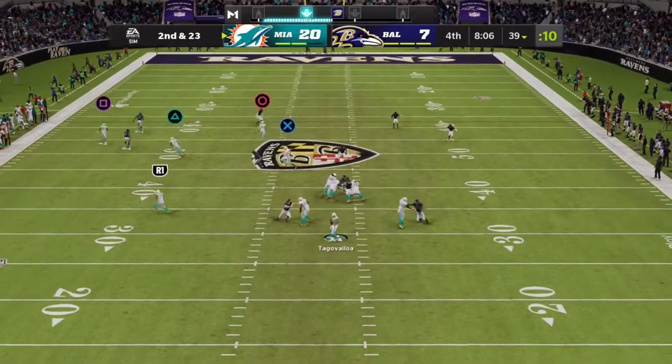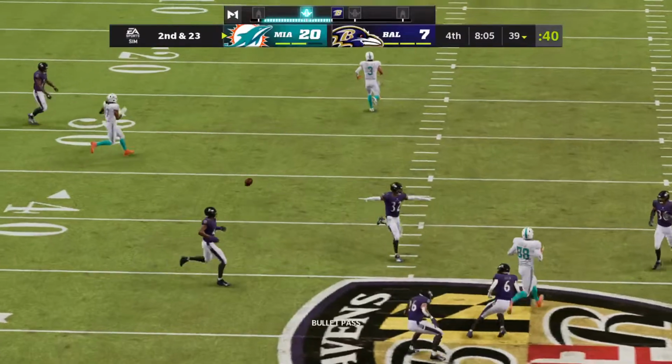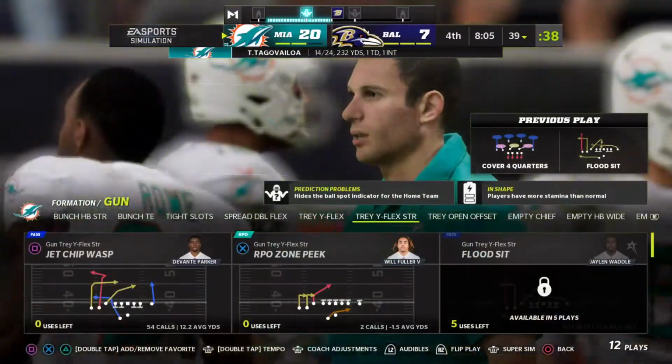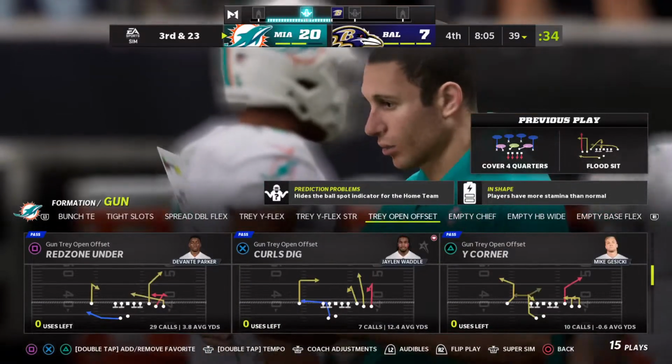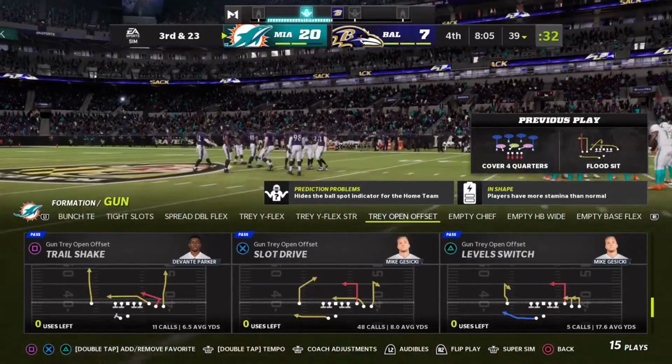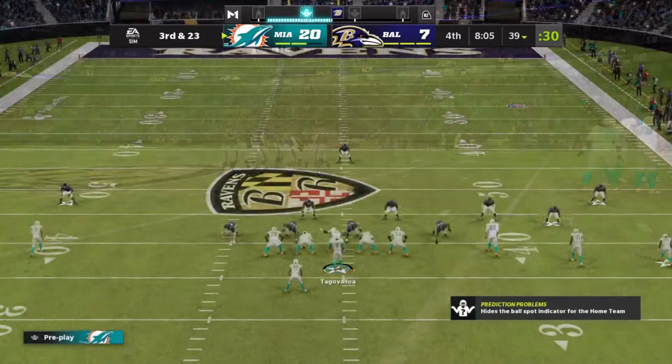Here's Tua. And this is incomplete. You definitely would like to hit on that one because now you've got a 3rd and long showing up, and you just know defense is going to be getting after it. They are pinning their ears back, and they are coming.